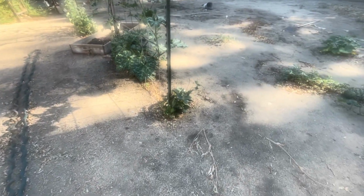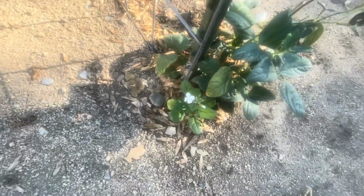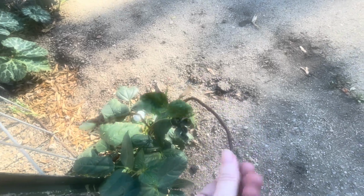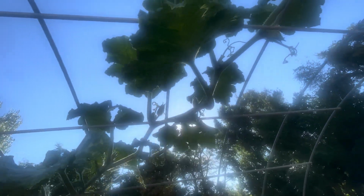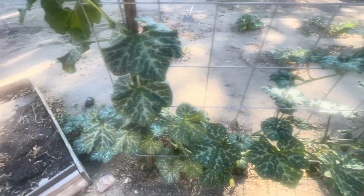All right, over here, the red rat's tail radish is starting to make some blooms. And then we have some red noodle beans. The other pumpkins that were on here, there was one, oh, there's another little one that's not gonna go. Didn't get fertilized, so I popped them off to give the plant more nutrients to go elsewhere.